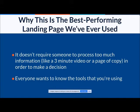The second reason is that everyone wants to know the tools that you're using. Okay? Studies have shown people would rather acquire a tool than acquire training because it's easier and more enjoyable to buy something that's going to solve your problems than it is to learn a new skill. Okay, everyone wants to know the tools you're using. And so if you think about the last time you were going to start something new, typically you always want to know, what are the tools that I need?